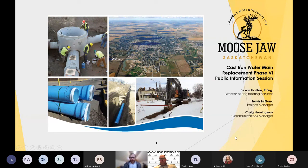And also we've met Craig, who's our communications manager. Craig's really involved in this project. He attends our weekly meetings, and at the end of every week, Craig puts out a press release and is helping us to provide updates to the public, because it's a really public project, and it's really affecting your street and your home when we're in front of your house doing the work. So thanks to Craig for that. You can go to the next slide, Craig.